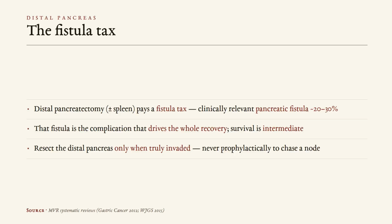The distal pancreas sits in the middle. A distal pancreatectomy, usually with the spleen, pays a fistula tax, that is the clinically relevant pancreatic fistula, in roughly 20 to 30%, and that is the complication that drives the whole recovery. Survival is intermediate, so resect the distal pancreas only when it is genuinely invaded, and never prophylactically to chase a node. The morbidity is real and the oncological return is not.